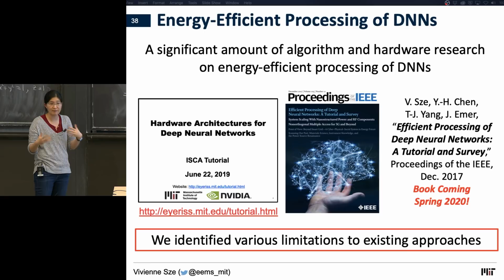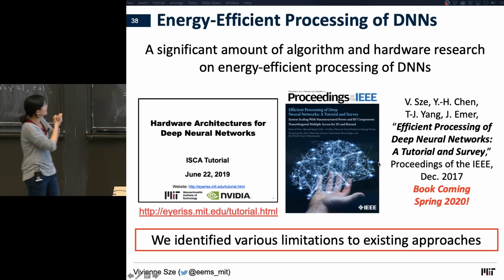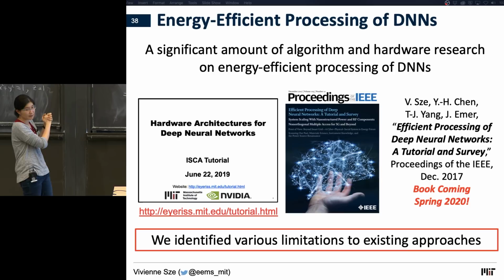If you're interested in this topic, we have generated various tutorials on this material, as well as overview papers. This is an overview paper that's about 30 pages, and we're currently expanding it into a book. So if you're interested in this topic, I would encourage you to visit these resources.